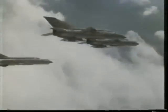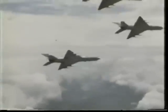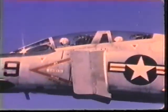Although smaller and slightly slower than the F-4, the MiG-21 was more maneuverable and a highly capable combat aircraft. North Vietnam put its best pilots at the controls.